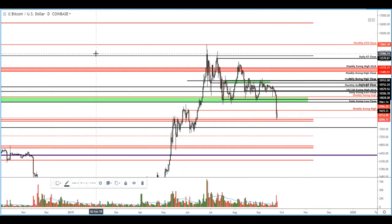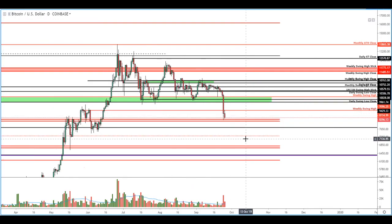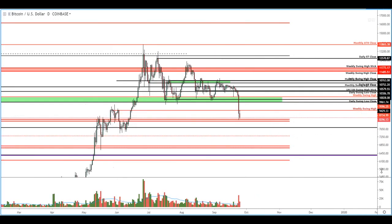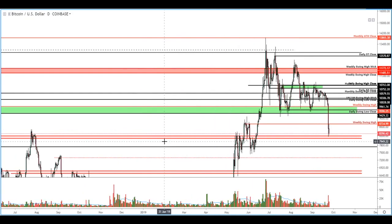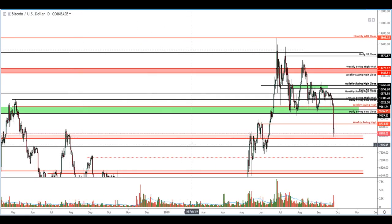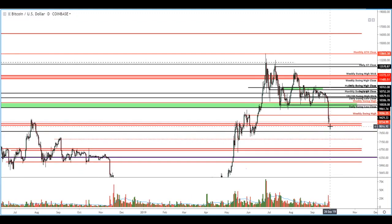That being said, like I said on the 4-hour chart, we also don't want to see a breach below the support, because at the moment this is strong support. We're just getting a retest, and if all goes according to plan, then this will be our local bottom.